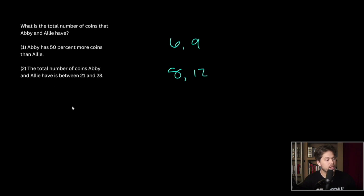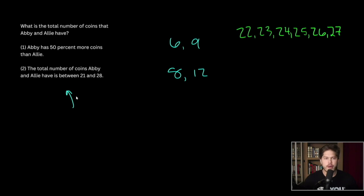What's statement 2 say? The total number of coins Abby and Allie have is between 21 and 28. So here we're told that the total is between these two values. So it could be 22, 23, 24, 25, 26, or 27. So this alone is not enough information, but maybe if we put the two together, we do have enough information.